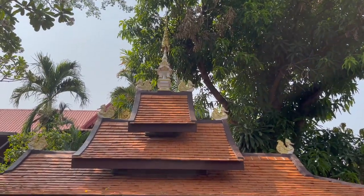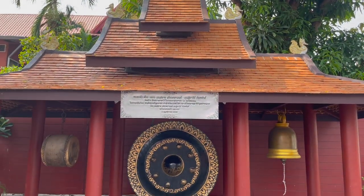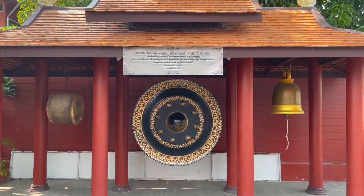So even if temples aren't your thing, visiting this temple, you can look at it more as if you are visiting a fine art museum.